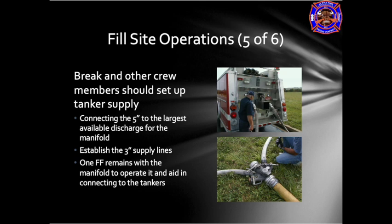So here's another picture of the operation I was just briefly talking about. You'll see in the upper right hand picture, the 3-inch hose is connected with Storz fittings onto the back of this water tanker, and the bottom picture is the 5-inch hose supplying the manifold. Again, the manifold just takes that 5-inch hose and breaks it down into 4 smaller, manageable hose lines, and each of those has a valve.